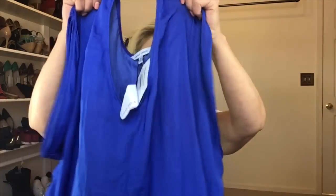Okay, next up we have this beautiful cobalt blue, which always makes my eyes look a little bit bluer.